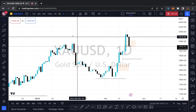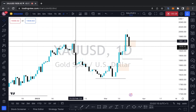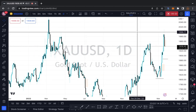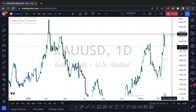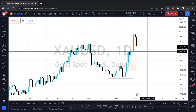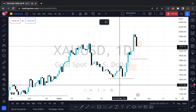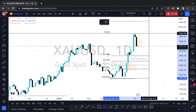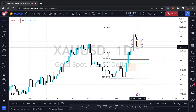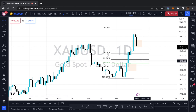As you can see, after price took this high, took this buy side liquidity and this buy side liquidity as well, we're seeing maybe a retracement. So if we take the Fibonacci from this low all the way to this high, maybe price could still come back to equilibrium or maybe below, right?